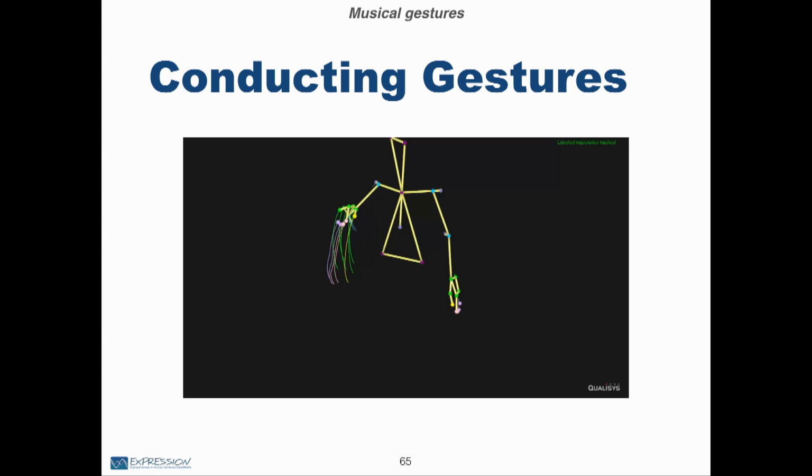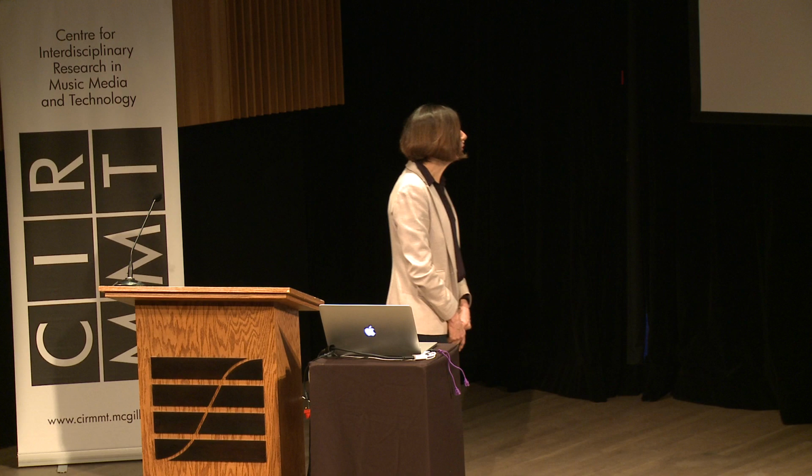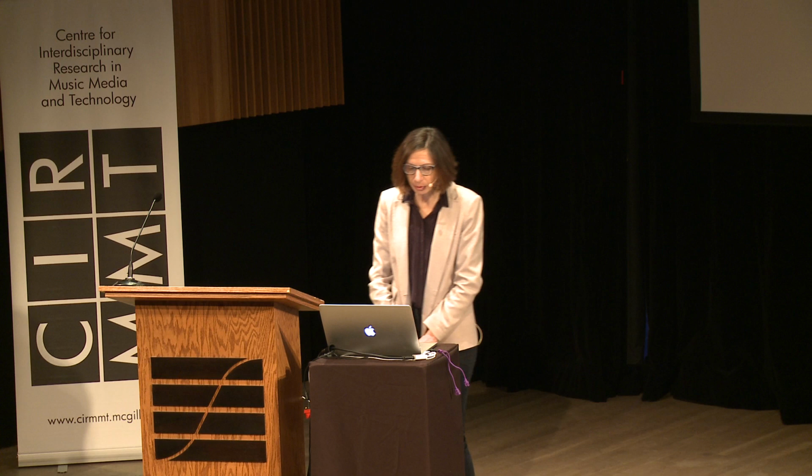With this information, it's possible to try to classify the different gestures and to validate the data set through recognition. We take the same methodology here. The first results are rather good because we had 90% recognition.